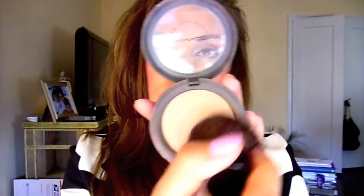When I apply my powder foundations, I use a Kabuki brush like this. This one is by Bobbi Brown, but you can get Kabuki brushes from any cosmetics brand, like e.l.f. has them. What I like to do is buff the powder in on top of my liquid foundation, and this will really keep the liquid foundation in place. It won't budge as much, and it'll look really airbrushed and really flawless looking. So basically what I'll do is I'll swirl it around in here and then dust off the excess, and then just swirl it around my face, just like that.